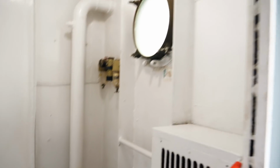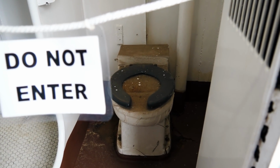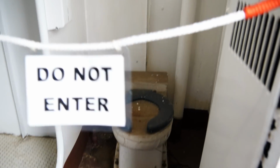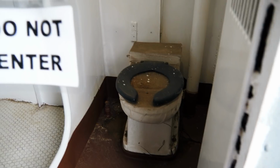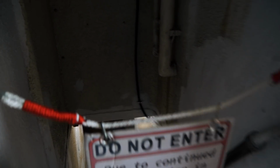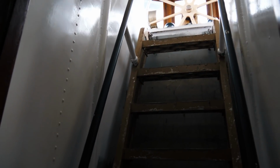All right, and then here we have the officer's water closet. So there would have been 2 officers on board here, and this would have been their shower and toilet facilities. Now we can't go below deck because there are some restoration efforts that are going on, so you can't go to the engine room or anything like that, but we can go up to the pilot house.